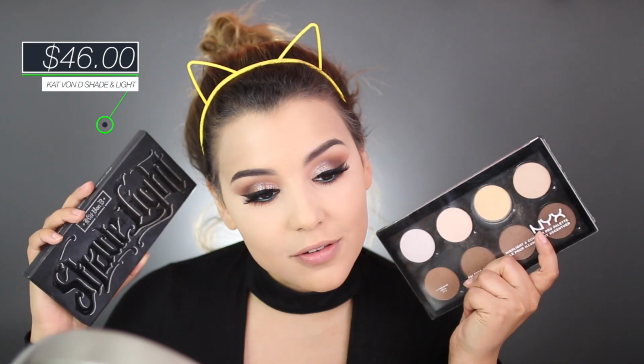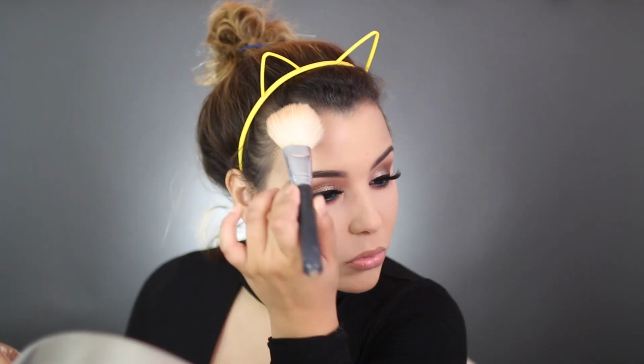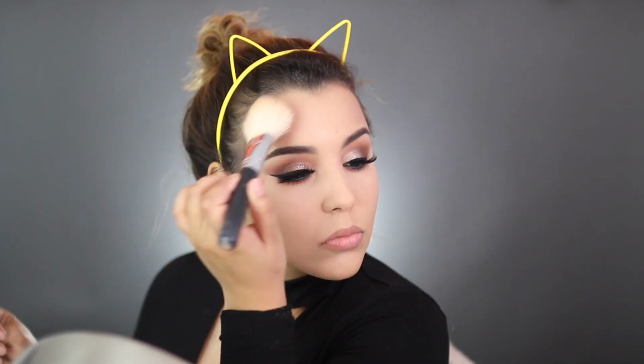All right, so moving on to the rest of my face. For the high-end side, I'm going to be using the Kat Von D Shade and Light palette. And then for the Drugstore side, I'm going to use the NYX Highlight and Contour palette. So I'm going to start off with the high-end side, and I'm just going to do a mixture of the contour shades on this side of my face. This side is nice, it's bronzed.